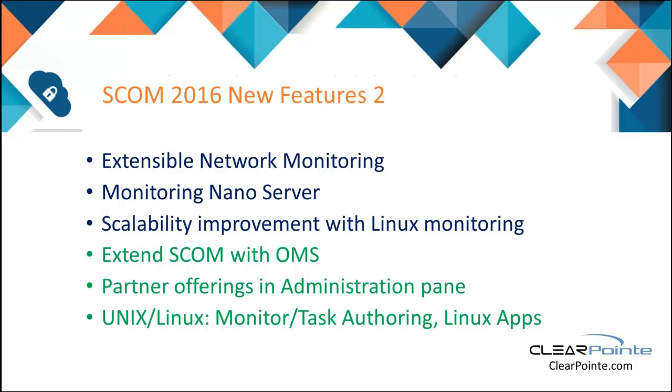And the final new feature that I'm calling attention to, and we'll also take a look at this, is the ease with which Unix and Linux monitoring integrates into the console. And there are new features to use the authoring console in Operations Manager to author monitors and tasks for Unix/Linux computers, as well as new management packs to monitor Linux apps such as MySQL and Apache HTTP web server. We'll be taking a look at those.